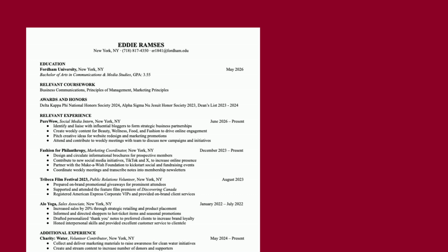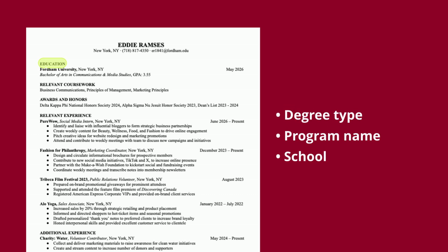Your first section as a current student should be education, though this can move down on the page after you graduate and gain more experience as a professional. Include your degree type, like Bachelor of Arts or Master of Science, your program name, and your school, which would be Fordham University in this case.